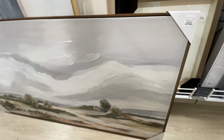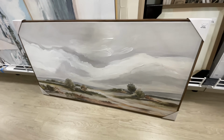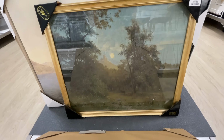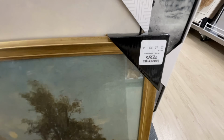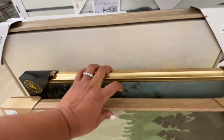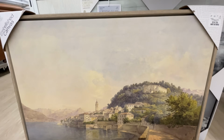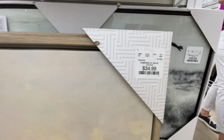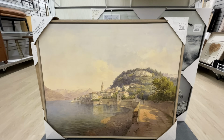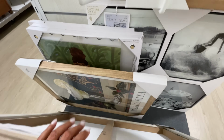This one is $100. Look at how pretty. I love it. So good. I am loving landscape artwork. You probably know that by now because 2 of the artworks that I purchased so far for the house have been the landscape ones. You probably have seen them in my short videos if you're following me on Instagram and even on TikTok, all the places, all the socials. How good is this one? So good. I love it.